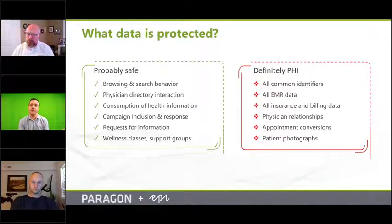Campaign inclusion and response. So if we include somebody in a campaign because we think they meet a profile and they happen to respond to that, confirming that they meet that profile, still not protected. Request for information, general information about treatment, about the facility, generally not protected. And then really the grayest of gray areas down here is things that are actual signups, explicit conversions like wellness classes, support groups, maternity classes, and so forth. Also, if we treat them right, generally not protected. So most of these are probably safe if we treat them the right way.